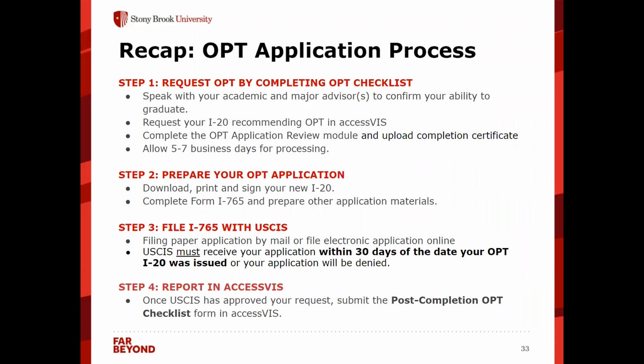You complete the OPT application review module and upload the completion certificate. Once you've done that, the VIS advisor will send you the I-20 recommending OPT, once they've reviewed your application and confirm that you're eligible for OPT, as well as when you've completed the OPT application review. So always allow 5 to 7 business days for that.